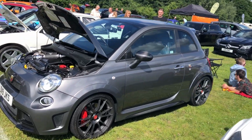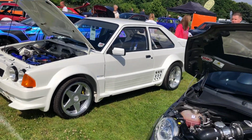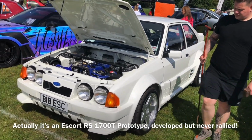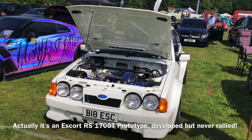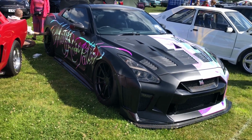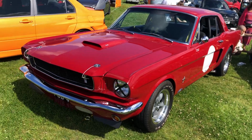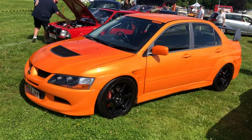And Fiat 500R Bath, a lovely R1700T, I think this is the Gartrack ones, I can't be sure, but I think this is the four-wheel drive or rear-wheel drive Gartrack cars. Absolutely lovely, isn't it? So a Nissan GTR, but certainly a paint job that means you'll always be able to find this kind of car park. Lovely 60s Mustang and a later Mitsubishi Lancer in a very eye-catching colour.